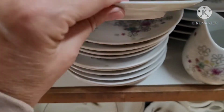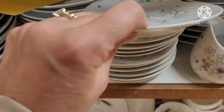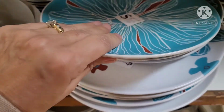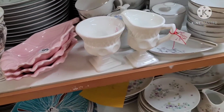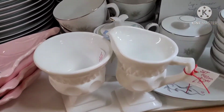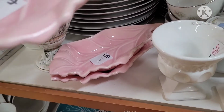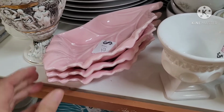Now I'm looking at these. These were so pretty with these purple and green and turquoise, like very dainty flowers. I love that set. It's very pretty. And I was really attracted to this turquoise plate, but it was like, yeah, I still might go back and get this because I love bright colors. I could see serving salad or having them outside on the table in the summertime.